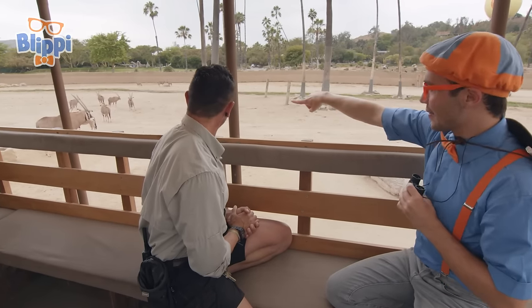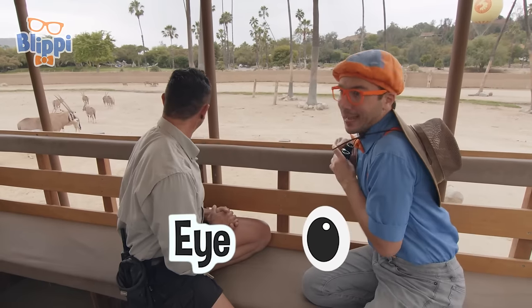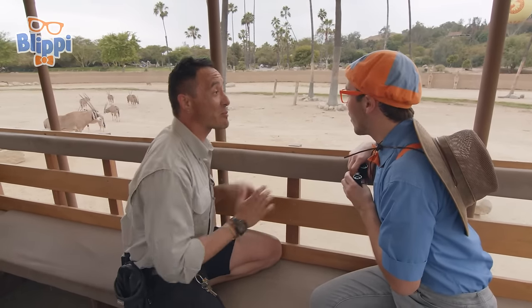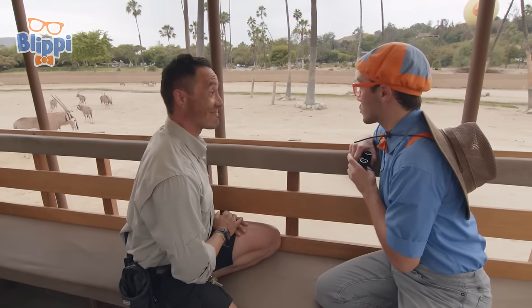Oh, and do you see? Their ears are so funny. They have dots in the middle of their ears. Whoa, it looks like an eye. That's a really good observation. That's what we think they have them for, to help confuse predators out there so they can't sneak up and surprise them. Whoa, these oryx look really smart. That is so cool.